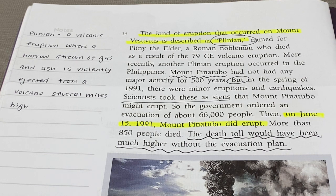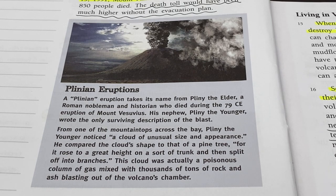A Plinian eruption is a volcanic eruption where a narrow stream of gas and ash is violently ejected from a volcano several miles high. This is a picture of a Plinian eruption, named after a Roman nobleman, Pliny the Elder, who died during the 79 CE eruption of Mount Vesuvius. His nephew, Pliny the Younger, wrote a description of the blast, and he compared it to a pine tree, for it rose to a great height on a sort of trunk and then split off into branches. Notice the huge column of ash and gases.